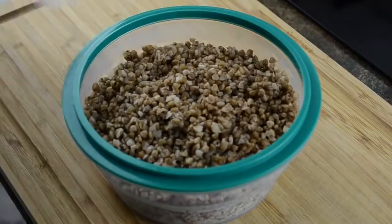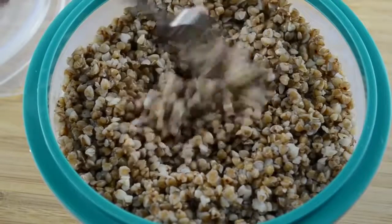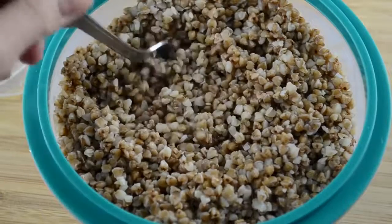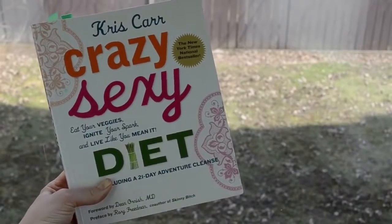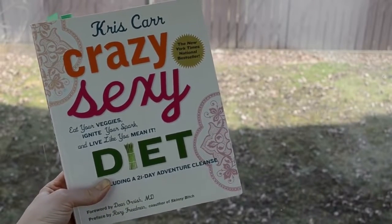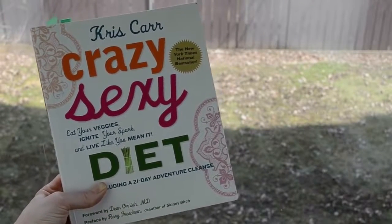I had some leftover buckwheat in the fridge, well, not some, quite a lot. So I decided to make Mexican pilaf from the Crazy Sexy Diet book. You guys might have heard me talk about this book before. I did Kris Carr's cleanse last summer with my dad. And this is my version of this recipe from that book.